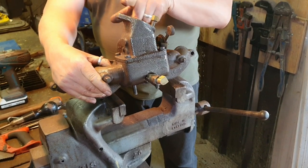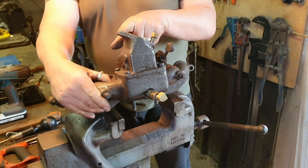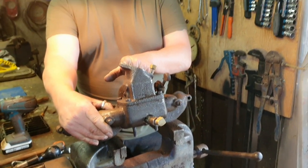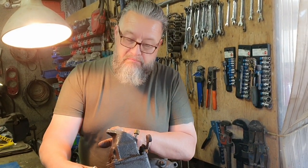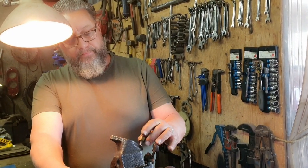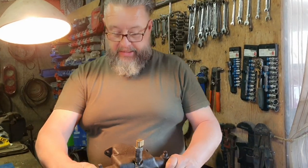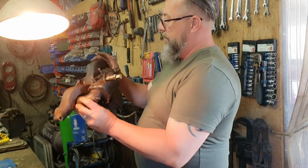So all I need to do now is find a nut and bolt for this side, because this doesn't have a stud in it. I'm not sure it's supposed to have a stud. It should do, shouldn't it? But the hole's a bit, let's just say, a bit gapey. So I think a nut and bolt would probably be the best thing for that for the moment. I don't want to drill it out anymore. So there you go. It's ready to go on.